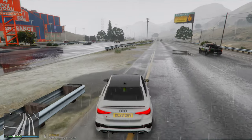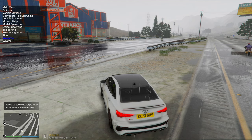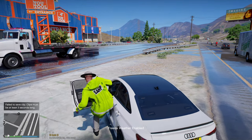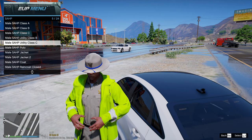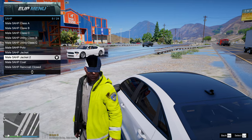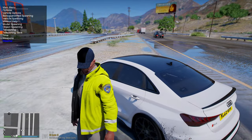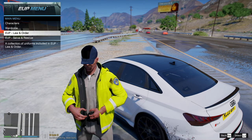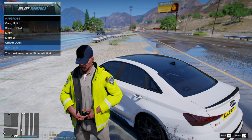Alright, let's go and see what else we can get ourselves into here. The rain is actually starting to irritate me, so I'm gonna change it. Let's go ahead and change the weather here. Yeah, the weather was starting to irritate me, guys. Let's change our uniform as well. Something like this isn't horrible. I wouldn't just change the hat though. This is what I'm talking about with this.